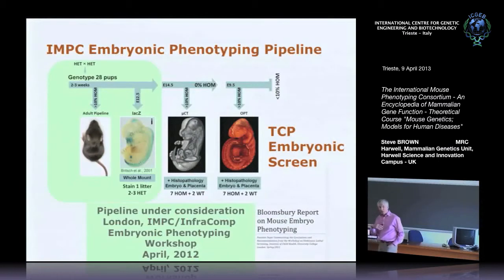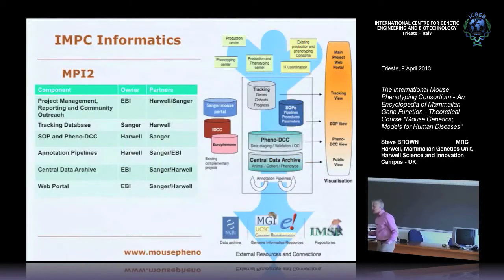So in IMPC, we have both now an embryonic and an adult phenotyping screen, which go together. So that's the screen that's underway. Clearly, of course, we need to capture the information. We need a whole slew of informatics support and informatics infrastructure that is being brought together under the auspices of this group, which is NIH funding, called MPI2. And this is being done across a consortium of three laboratories, Harwell, Sanger, and EBI, who have all various different roles in managing the informatics of the project.